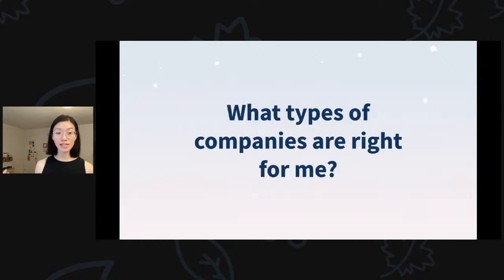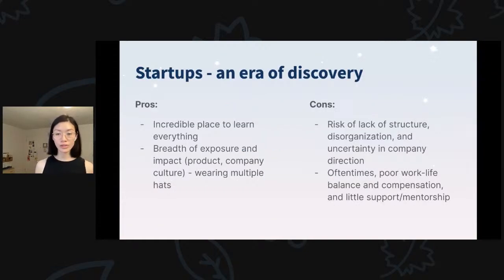So the next section is really talking about different types of companies and which one, there's no wrong answer. Like I said earlier, everyone has different preferences, but also understanding which one is probably the right one for you. So the first one, startups.